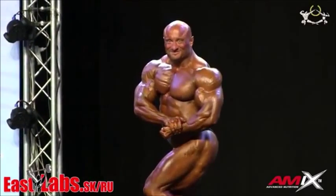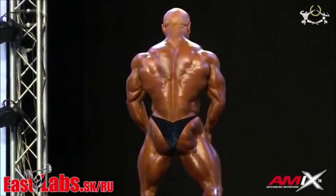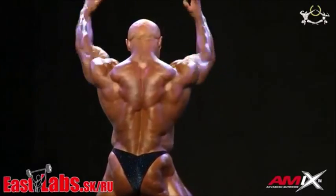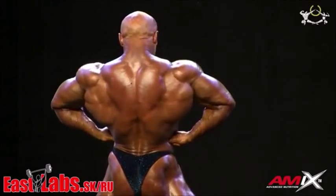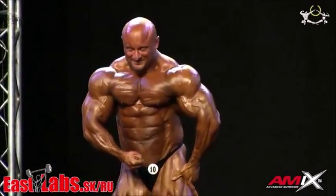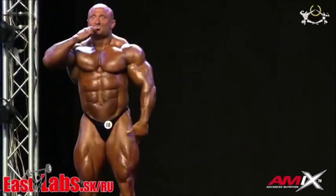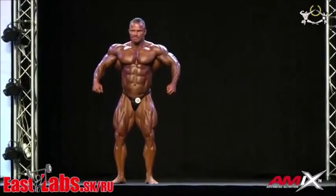Here we have the side chest pose. Remember, we're in the free posing routines. Here we have the back double bicep pose. I met Robert Pietrokowicz in Tampa, Florida, and he looked super impressive in his debut here in the United States. That's the most muscular. Take a look at those abs. Take a look at the shoulders, chest. Super impressive. And now here we have from Germany, Ronnie Rockel, The Rock.